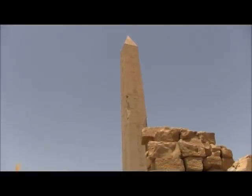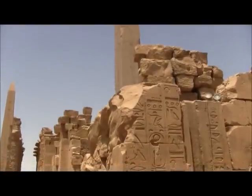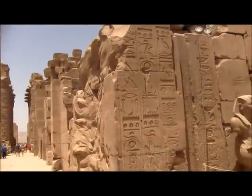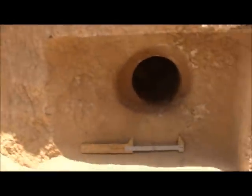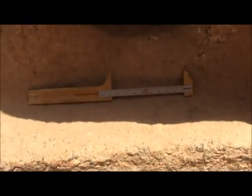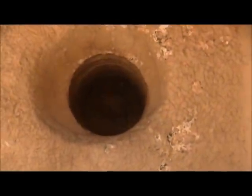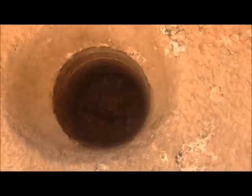So this is an obelisk, and I'll do a close-up later, but what's more intriguing is Jerry, who was on our tour, found a really obvious example of a core drill in this chunk of granite. That's the approximate width. Trouble is it's recessed, so we can't get a good measure of it, but you can see inside there, you can see that it's relatively round.